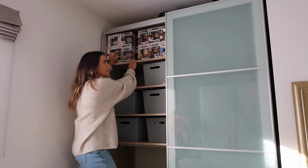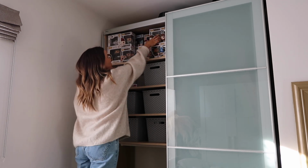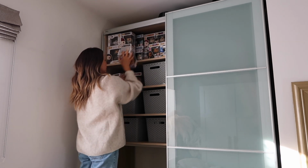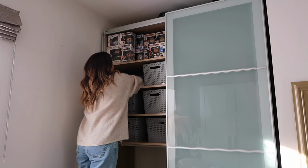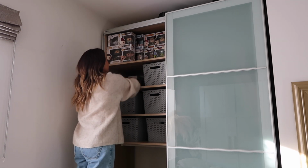But I know that behind here is a bit of a chaotic zone, and also they used to be like Disney on one side, Harry Potter on the other. Harry Potter seems to have taken over, so I'm just going to go ahead and put these all on here for a minute, just so that I can organise and sort out the rest of this cupboard.